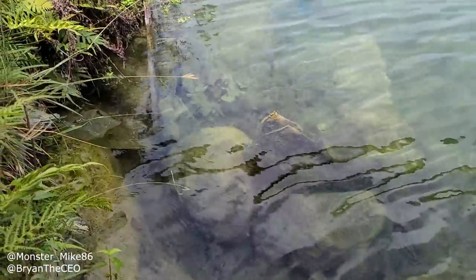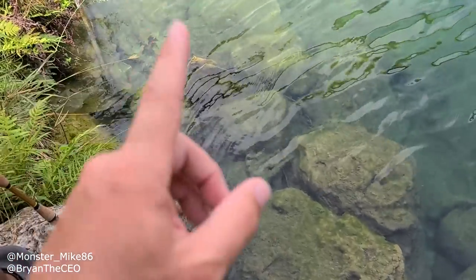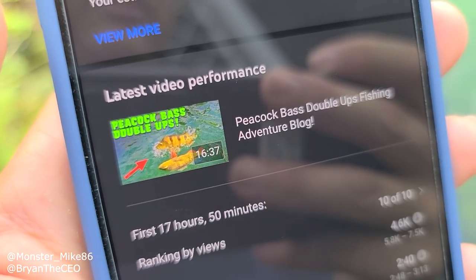What do you see? There are a lot of fish down there. Oh, that's perfect for the aquarium because they're right there in the rock. Oh, bro. Wow.